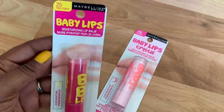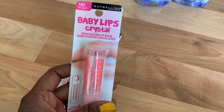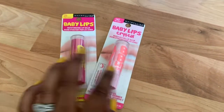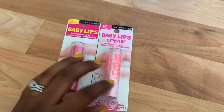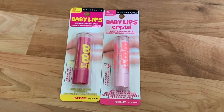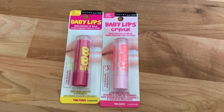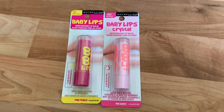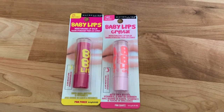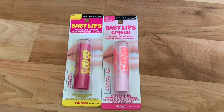Also this week, Maybelline is on sale. Buy 2 and get 7 extra care bucks back. So I picked up 2 of the Baby Lips, which were $4.79 each, bringing the total to $9.58. But I got back 7 extra care bucks, making both of these $2.58, or just $1.29 each. So yeah, a little quick deal right here.